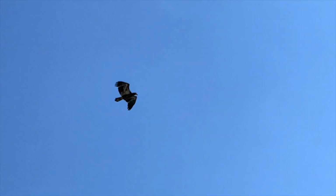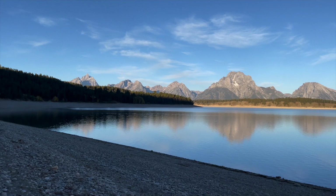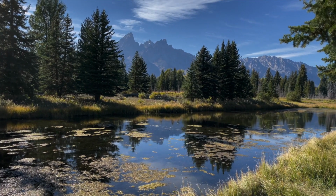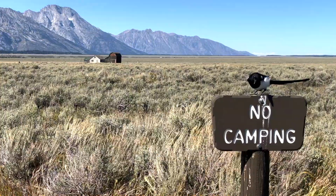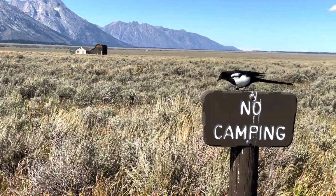Eagles, osprey, owls, and more are some of the bird species to keep an eye out for. Wetlands provide feeding grounds for ducks and geese. Crows, jays, and magpies are pretty common in and around campgrounds, visitor centers, and restaurants.